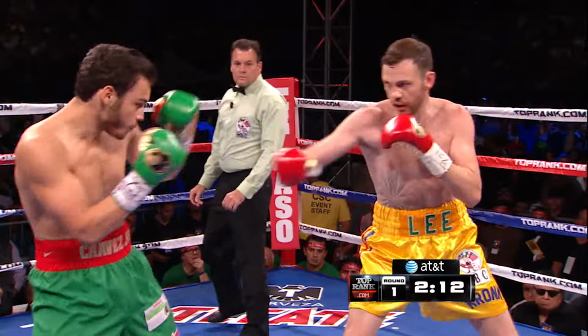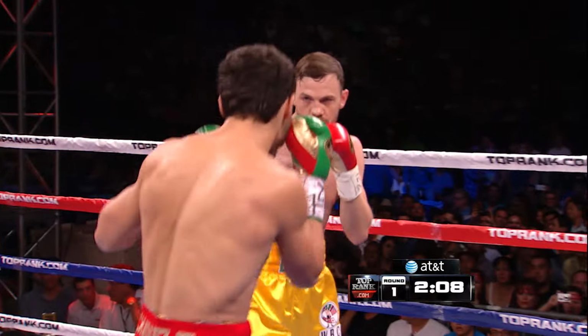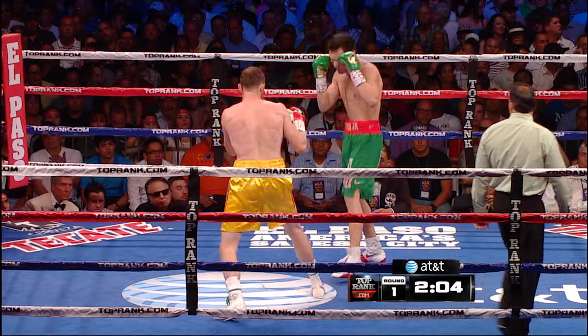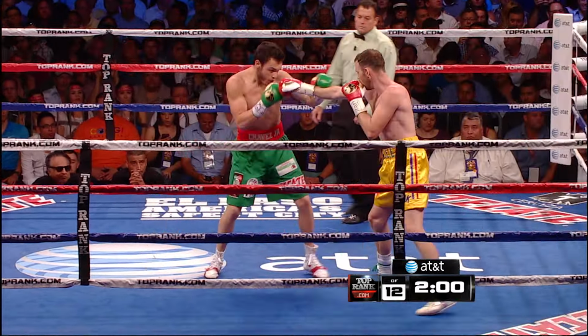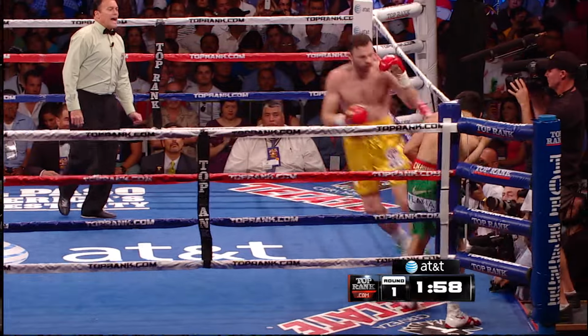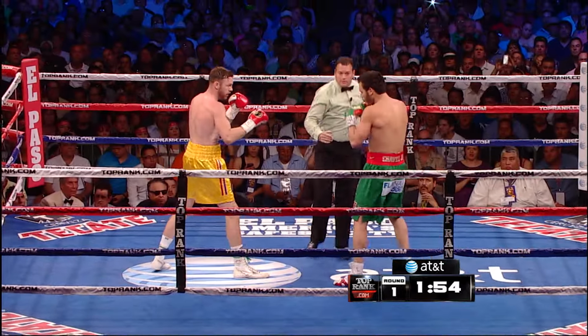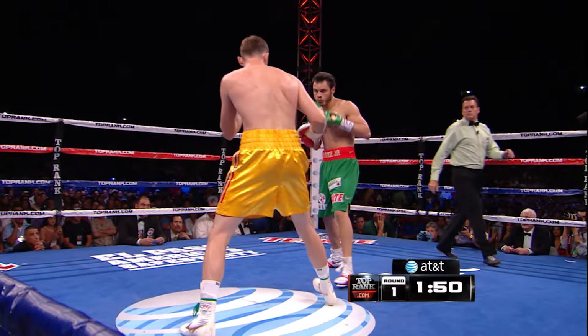Andy Lee's plan, when Chavez Jr. comes in to attack the body, is to look for the head. He says his head is wide open when he comes in to attack the body. Stop! Chavez Jr. trying to get inside. The referee calls a warning, telling Andy Lee not to hold the back of the head of Julio Cesar Chavez Jr.